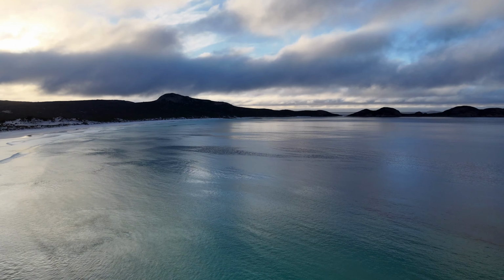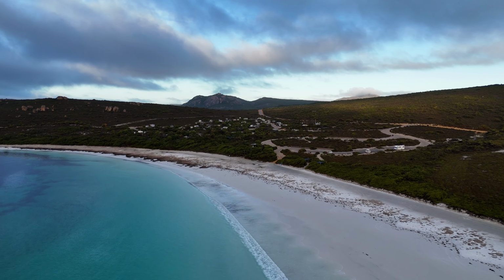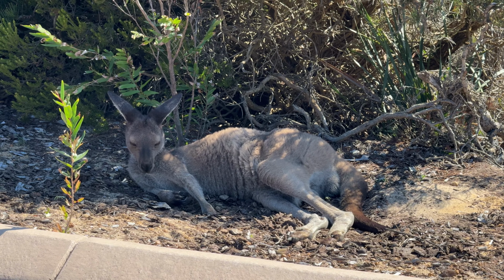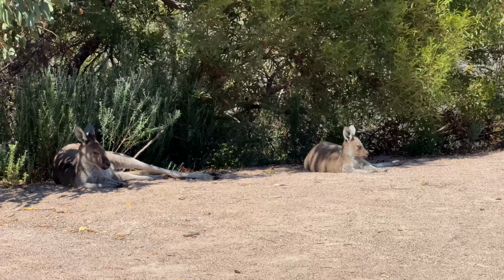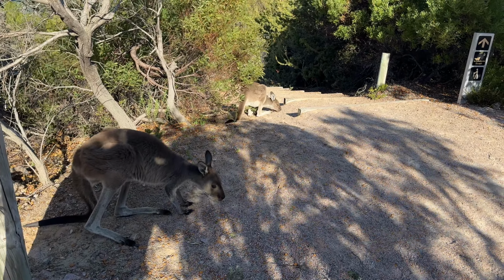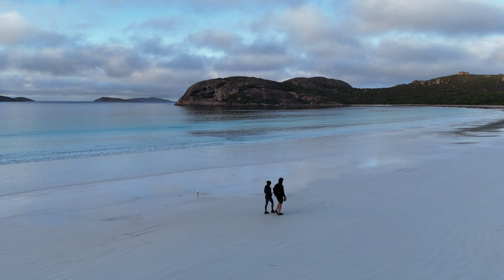This beach is very famous for there being kangaroos on the beach occasionally. Unfortunately, we didn't see any kangaroos on the beach. There were quite a few kangaroos around the campground, which was awesome. I've heard for sunrise, seeing the kangaroos down here is pretty special. However, we were here when it was quite cold, so I don't know if that affected it, but maybe next time we'll see some kangaroos. But Lucky Bay Campground is fantastic.